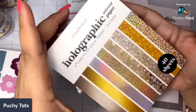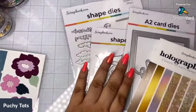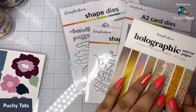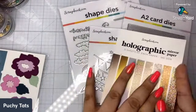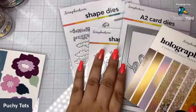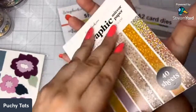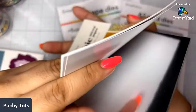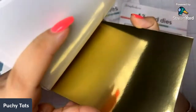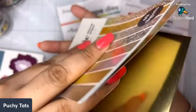All right, guys, this is the holographic mirror paper. Again, I did post the bundle for this, but it's not included with this. So I think they sold out maybe, and they couldn't include it in the bundle anymore. Whenever they only have this for a certain time, and then the price goes up. So it's $35 now. I know I didn't pay $35. I know I paid less than that. But we have silver for all you Kaka silver lovers. We have gold, and this is the mirror. And then we have a holo.